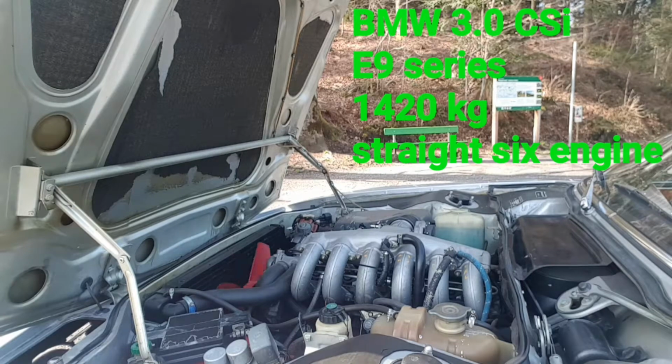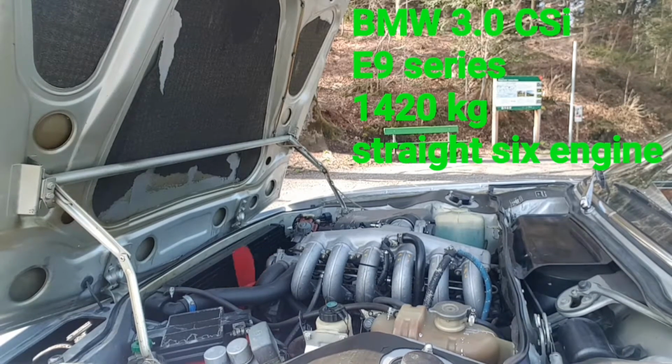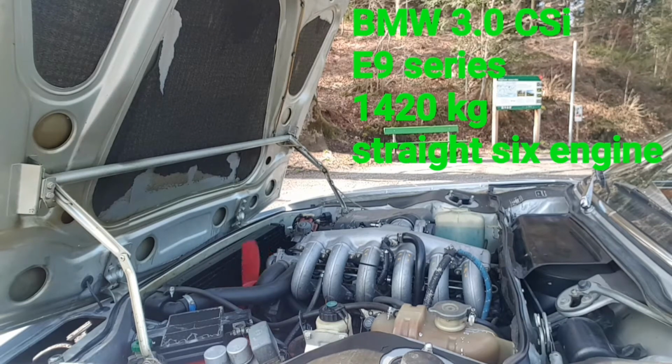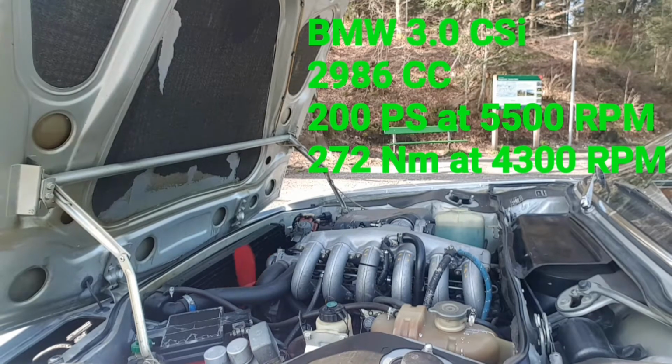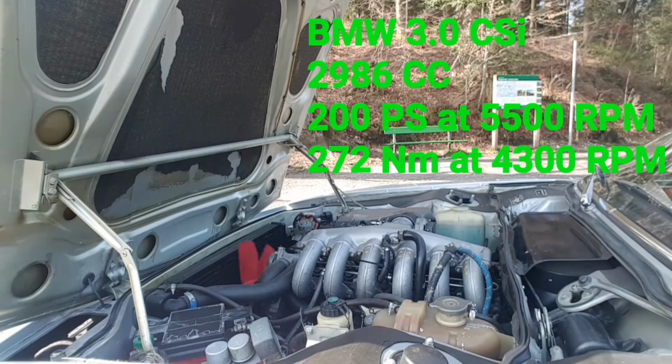The E9 series were only fitted with straight six engines. At BMW they had developed V8 and V12 engines, but due to the oil crisis in the early 70s they were not fitted. In 1971, the 2800 CS was replaced by the 3.0 CS and the 3.0 CSi. The engine had been bored out to give a displacement of 2,986 cc and was offered with a 9.5:1 compression ratio, Bosch D-Jetronic fuel injection and 200 PS at 5500 RPM and 272 Nm of torque at 4300 RPM.